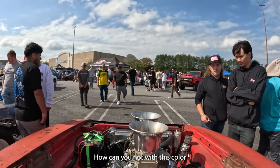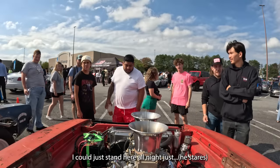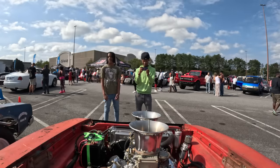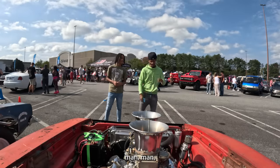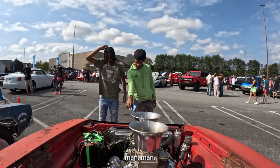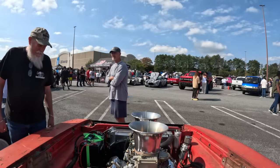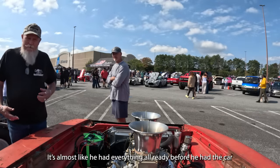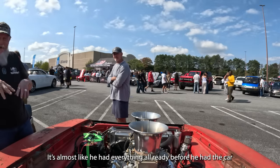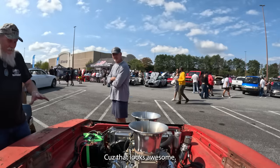Of course she does. How can you not with this color? I remember that. Oh man. He had everything already before I had the car. Yep. And dropped it into it. So that looks awesome right there.